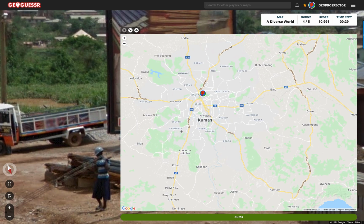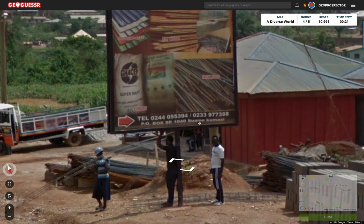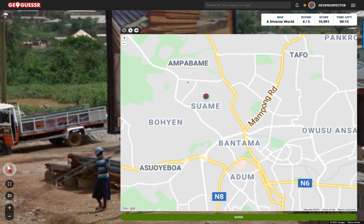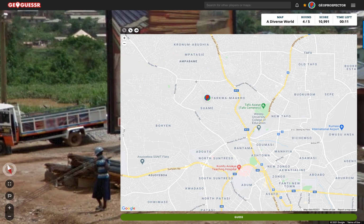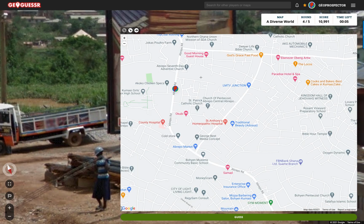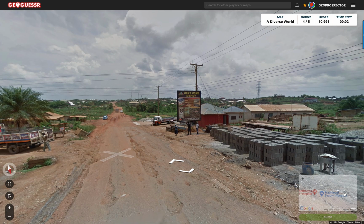Abudawa. Again, don't see that word around here, but Suame, S-U-A-M-E. Yes, S-U-A-M-E. All right, well, this is looking more likely. Perhaps we're on a road like this, so I think we could be good. I wonder if we can just find, in 3 seconds, Ben's Home Depot.